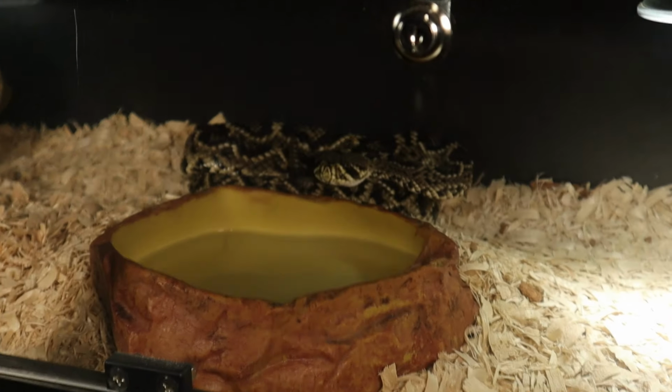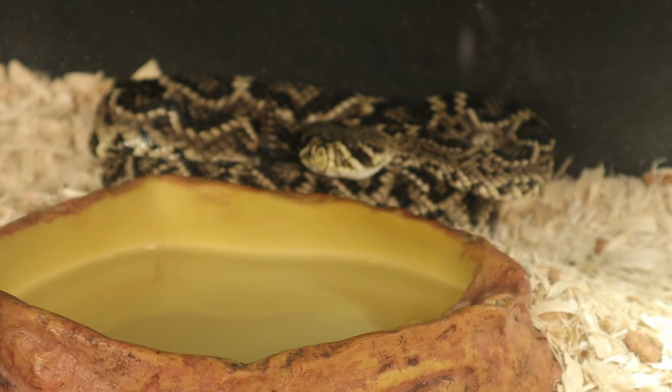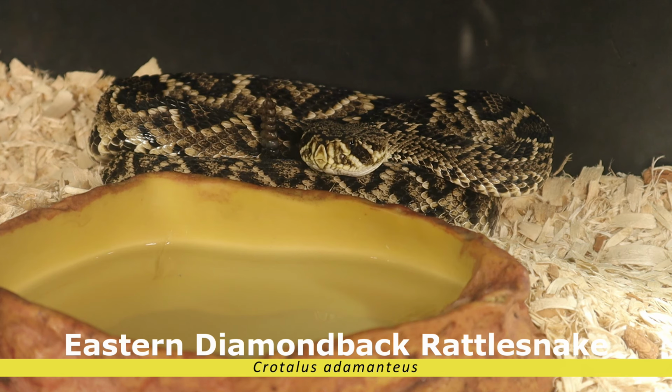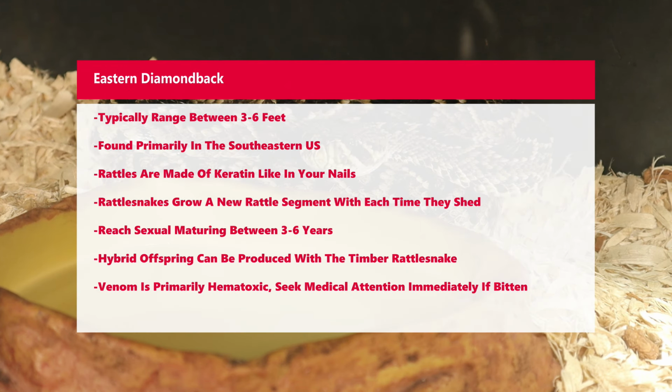And today's video is going to be about the Eastern Diamondback Rattlesnake, if I can get my camera in focus today. So the Eastern Diamondback Rattlesnake is a venomous snake that's native to a lot of the southeastern U.S. and is the largest venomous snake in North America. Typically, adults range between 3 to 6 feet, and some individuals can exceed 7 feet in total.